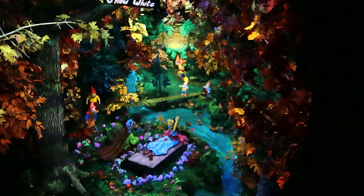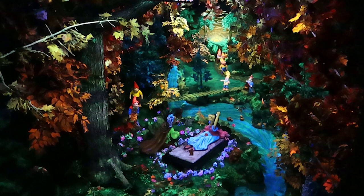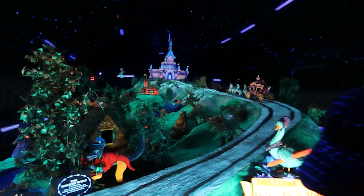Hi ho, hi ho. It's October. It's 3D, they have leaves falling and a butterfly. And it's all real gnomes. That's really neat. Welcome to Mother Goose's Village. Oh, wow. Look at the size of this. Mother Goose Village.